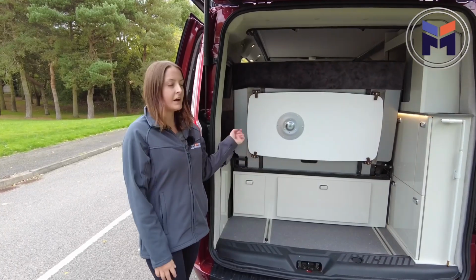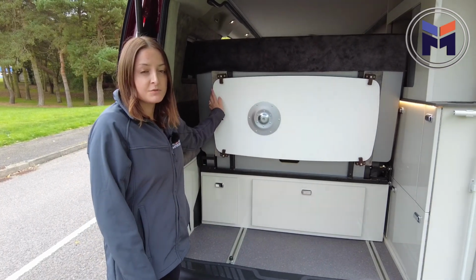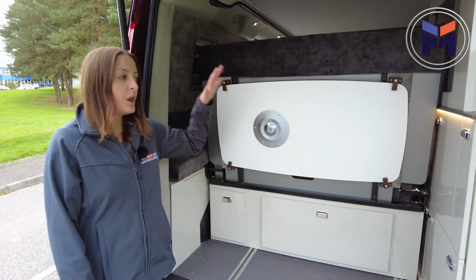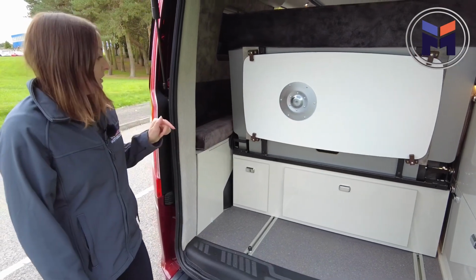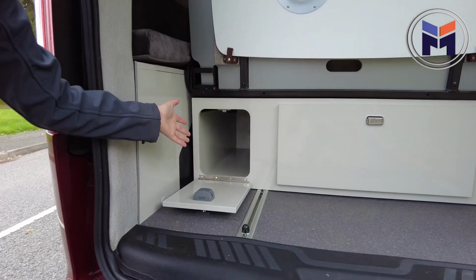So now, in the back, lots of room in here. A great feature about this is the seats actually move backwards and forwards. So when you're travelling, you can push them all the way forwards. You've got loads of room in the back for bodyboards, wetsuits, walking shoes, dog crate, whatever you've got. Again, lots of storage. Nice little space, shoes would be great in there, that kind of thing.